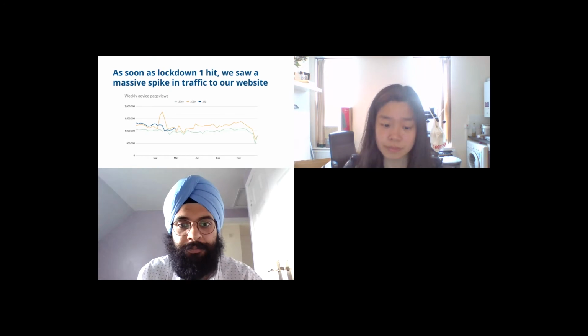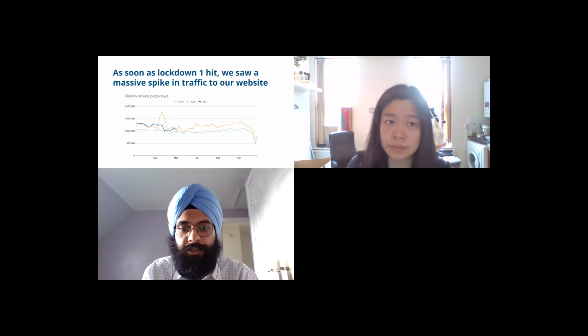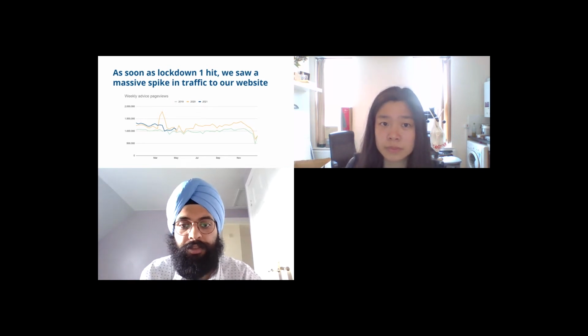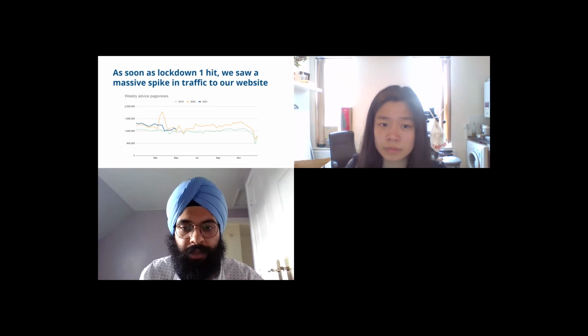Thanks, Sarah. This first slide shows you the weekly advice page views on our website across 3 different years: 2019, 2020, and 2021. The yellow line is 2020, and you can see that around the middle of March last year, the traffic to our website spiked enormously. We had never seen such levels of traffic before, and March had the highest day, week, and month of traffic ever on the Citizen Advice website.